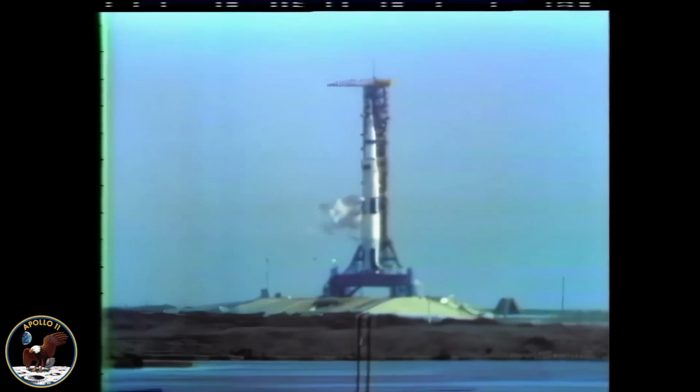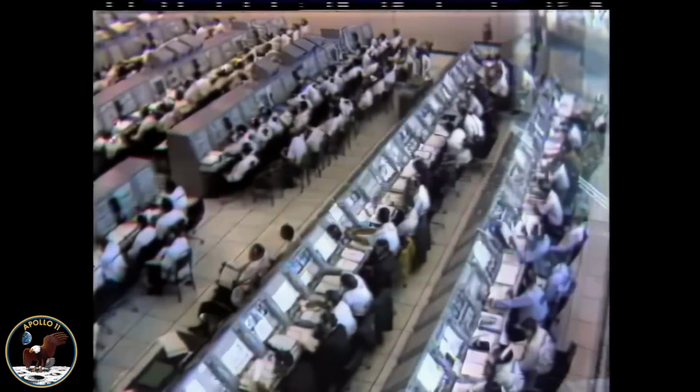The 3 pilots were joined by 2 of their colleagues at breakfast, Director of Flight Crew Operations Deke Slayton, and the backup command module pilot Bill Anders, who has been named the Executive Secretary of the National Aeronautics and Space Council.